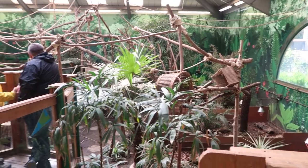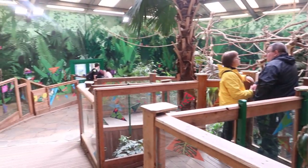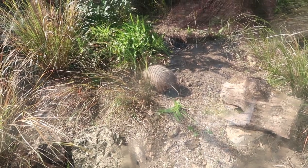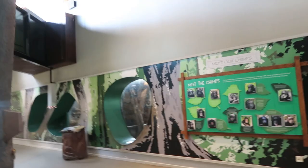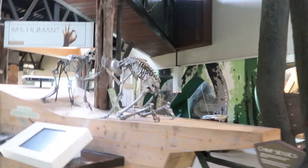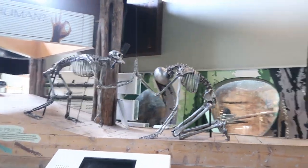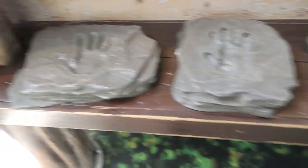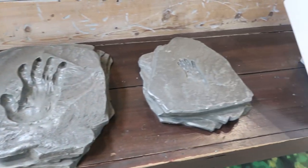Sloths and armadillos are a walk-through enclosure. Exciting. This is a very impressive chimp building. I haven't seen the enclosure. There's a walkthrough up there in the town section there. Similarity between our skeletons shown there. Human, chimp, colobus monkey handprints.